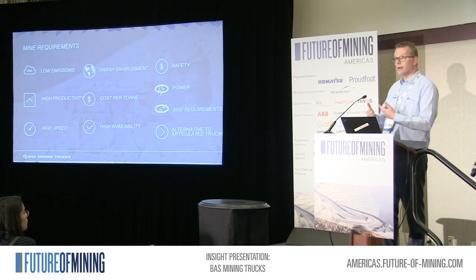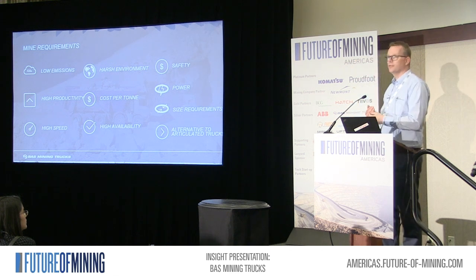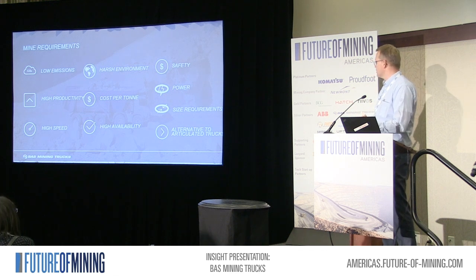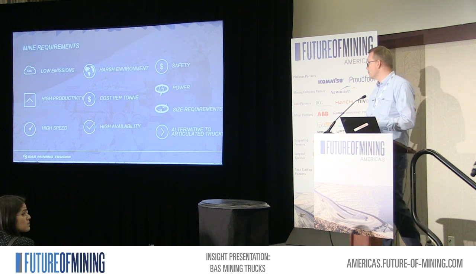Size requirements. If you mine underground, your trucks must be able to fit in those tunnels. You must be able to still load them. So it's not just truck height, but also loading height. That is important. You must be able to turn around corners when you have, for example, a room and pillar mine.